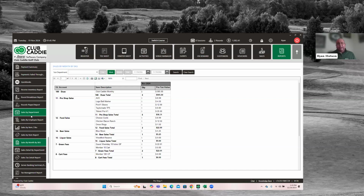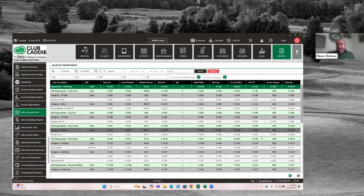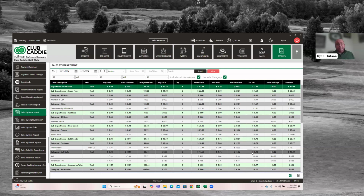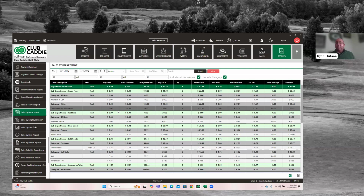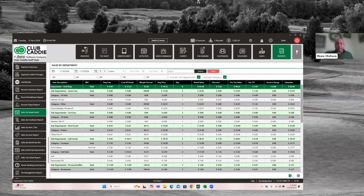Another report I wanted to touch on here is the sales by department report. This report is an excellent report that shows a lot of detail here. We can drill down for a specific date range. We can drill down by department if we want. And you can see the individual items that were sold, but this is going to show you your cost of goods if you have it entered, what the average price is, the quantity sold, what your pre-tax value is, the total in sales tax, as well as what your overall gross sales are.